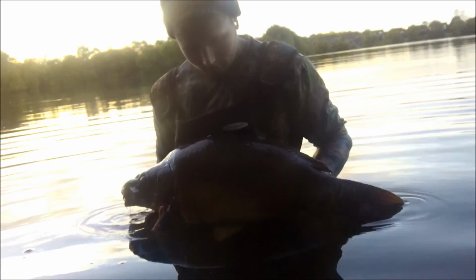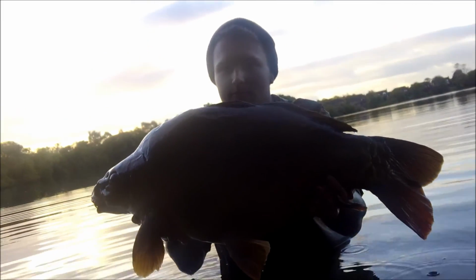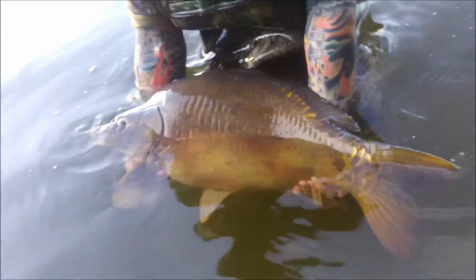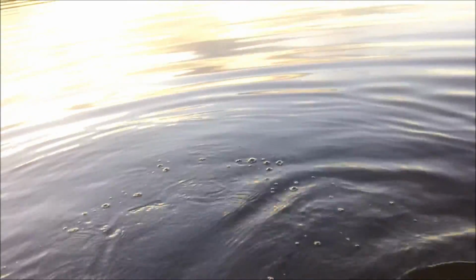Nice one. Go for it. Alright, guys, so just in the water, 25 pounds, 1 ounce mirror. There we go, what a beauty. Nice Ringwood carp. Some beautiful scales on there, look. Beautiful golden colour. It's got a lovely pearly scale there. Nice immaculate fish, chunky fish. Awesome. There we go. Put her back now. Watch her go back. So well behaved, wasn't she? Off to the depths. There we go.